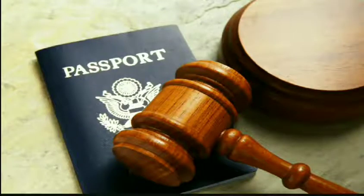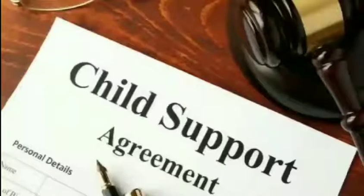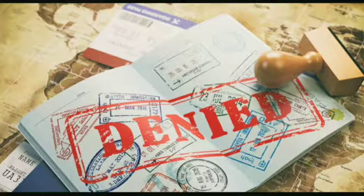This is not a quick process. It may take up to 2 to 3 weeks. Once the Department of State verifies the information, they then process your application as normal. Please note that the Department of State only holds denied applications for 90 days. After 90 days, you will need to submit a new passport application along with fees that will need to be submitted. Now, if you haven't applied for your passport yet, please make arrangements with your child support agency prior to applying. This will prevent any delays or your passport being denied.